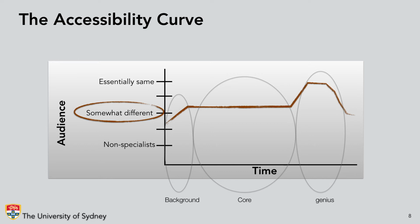Now, let me stress that the dialing up and the down of this accessibility curve is not merely a function of how much detail or erudition there is in your talk. It's a matter of how much time you spend getting your audience in the right place, providing them the background necessary to think about your topic in meaningful ways.